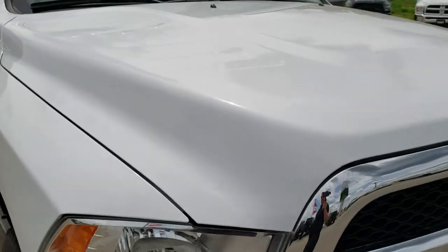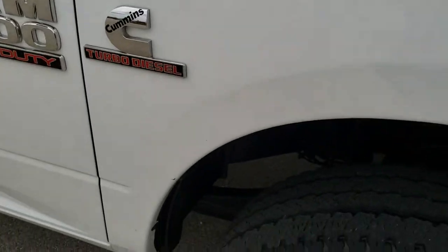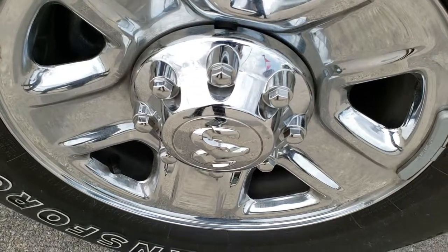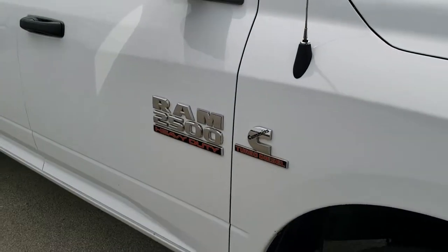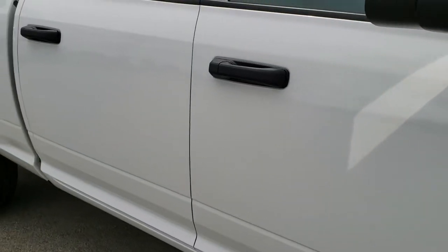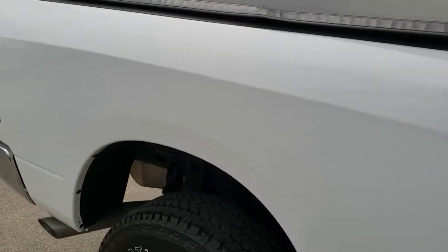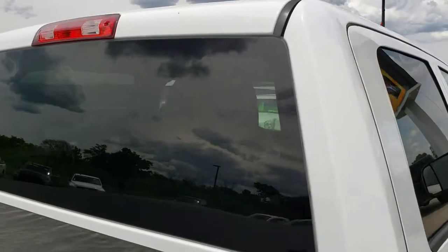Hood is nice and clean. Passenger side fender, no dents or dings on that. And the passenger side rim, no scuffs or scrapes. As you go down this side of the truck, you can see just how clean the body is, how reflective and mirror-like that paint is. We take these HD videos, so if you are far away, or even if you're close by and just cannot make the trip down, you can still see the truck, hear the truck, and have confidence in the vehicle that you're looking at before you even get here.